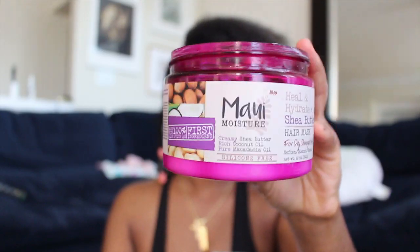So like I said before, we're gonna apply the leave-in to the entire section, and then I will apply my styling products braid by braid.